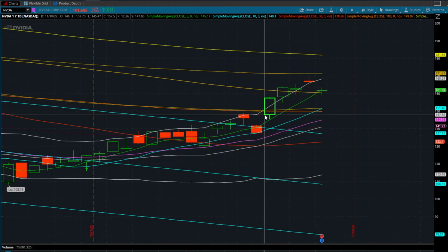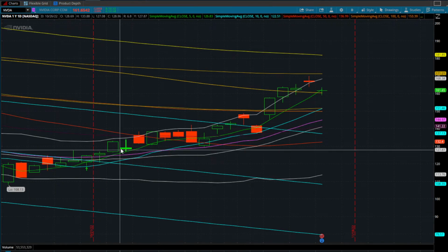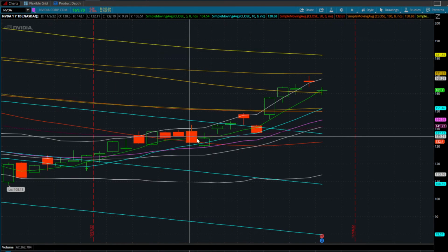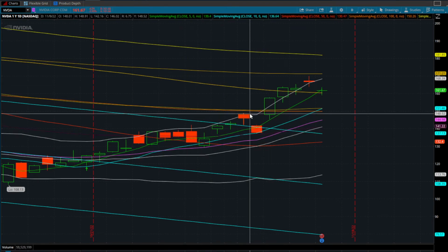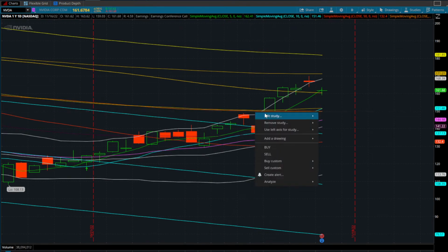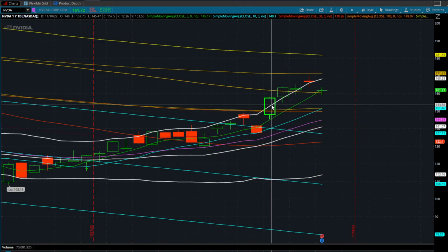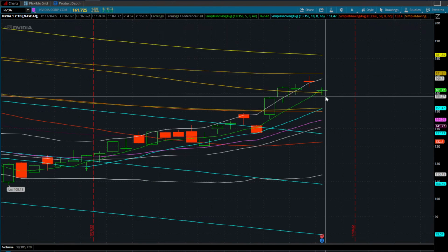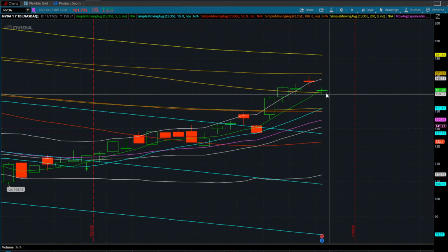Now, if you look at this kind of breakout here, Nvidia has been trending higher, going back just about a month and a half now. As soon as we really broke out over the supply zone, which is the 100-day simple moving average, we really broke out here. We went on a 4-day run, and now stocks are getting tired. It looks like Nvidia is resting. It looks like it's trying to relax a little bit here.